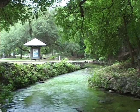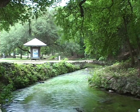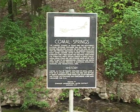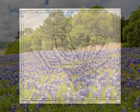Beside this big spring, there are thousands of springs which form another natural wonder in Landa Park. The springs form the shortest river in the world. The Comal River is a mere 3¼ miles long. Landa Park is in a unique location in Texas. Right above the big spring, the raised formation forms the Edwards Plateau. We call it the Hill Country.